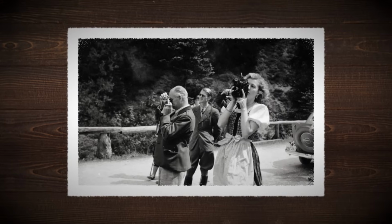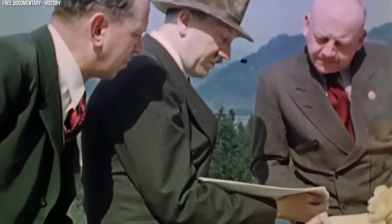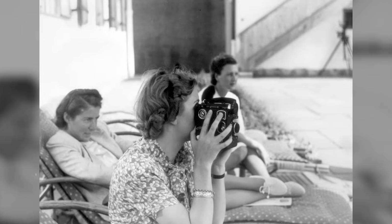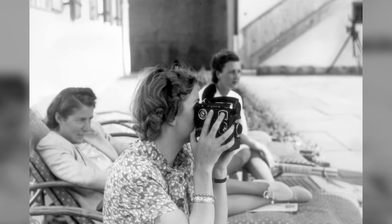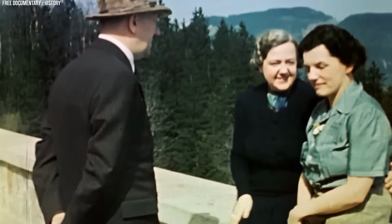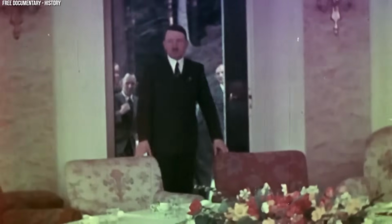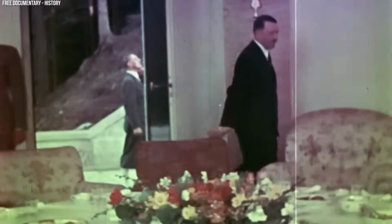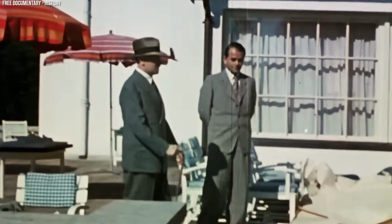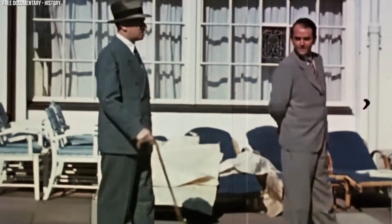Perhaps most revealing were Eva's photographs and camera equipment. An accomplished amateur photographer, she had documented much of Hitler's private life over the years. Her Leica camera was found alongside undeveloped rolls of film showing scenes from the bunker that have never been publicly released. The personal photo album recovered from her bedside contained not only formal portraits of Hitler, but candid shots of him relaxing at the Berghof, images showing a different side of the dictator than the rigid public persona he cultivated.